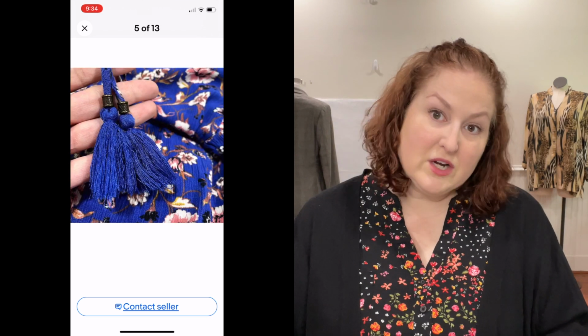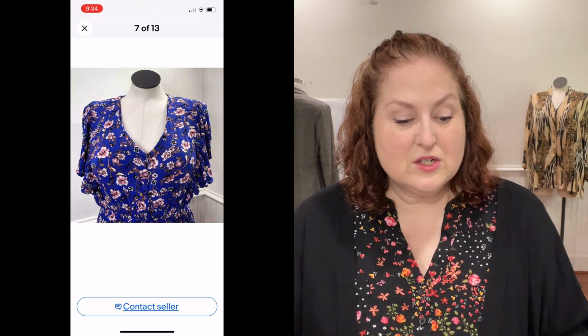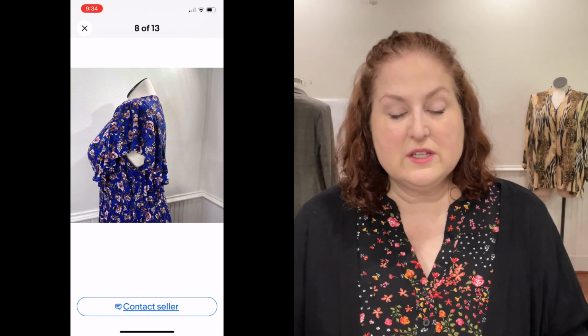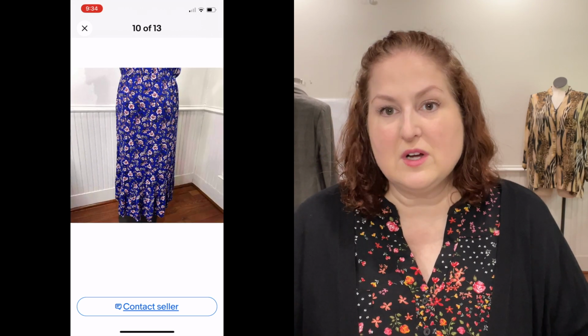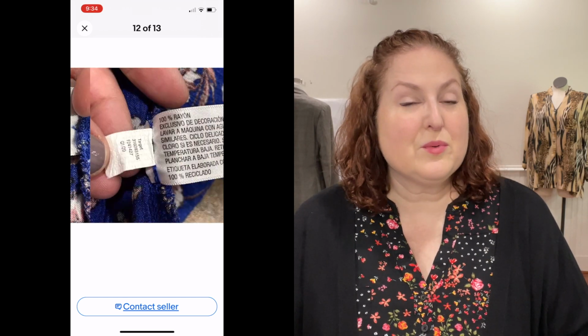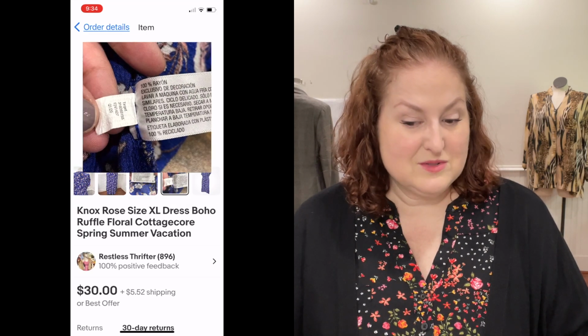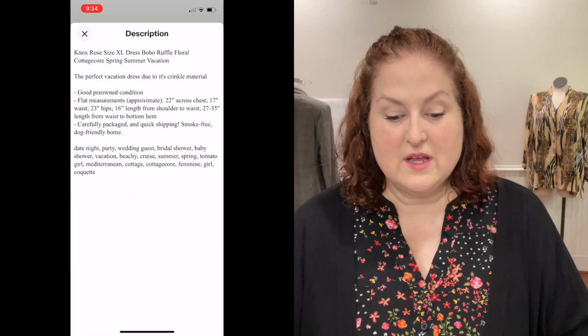Knox Rose is a Target brand, which you may not think would be great to pick up. This particular brand does well though, especially in larger sizes and especially in the maxi dresses. This was a beautiful color. I loved the floral print, and I am pretty sure they no longer sell Knox Rose. I don't see it online, so I'm making that assumption that it's also not in the stores. My cost of goods was $6.48. Got it at a local thrift store as well, and my profit was $18.28.